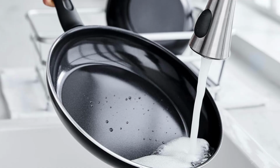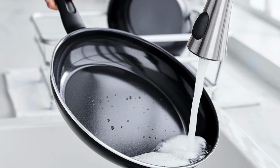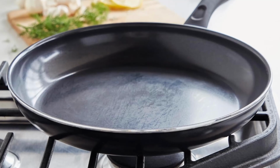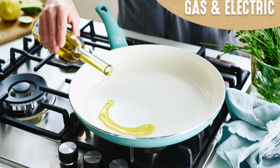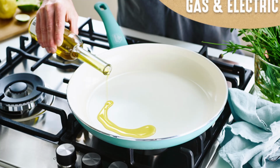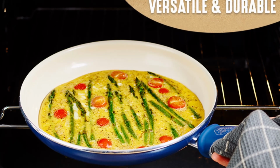The GreenLife Soft Grip Healthy Ceramic Nonstick 12-inch Frying Pan is ideal for a variety of dishes. Breakfast. Fry eggs, prepare omelets, or make crispy bacon. Lunch. Sauté vegetables, grill sandwiches, or whip up stir-fries. Dinner. Pan-sear chicken, simmer sauces, or create one-pan meals. This pan is versatile enough to handle it all, making it an essential addition to any kitchen.